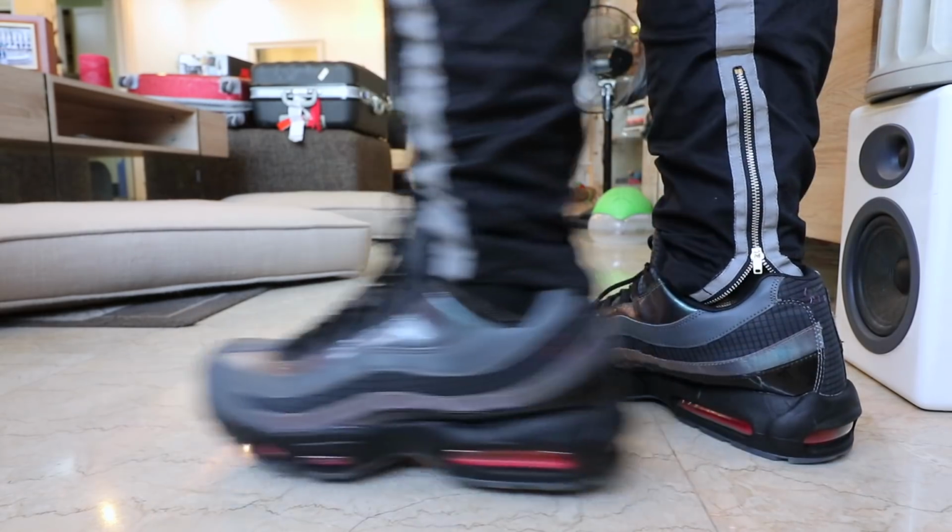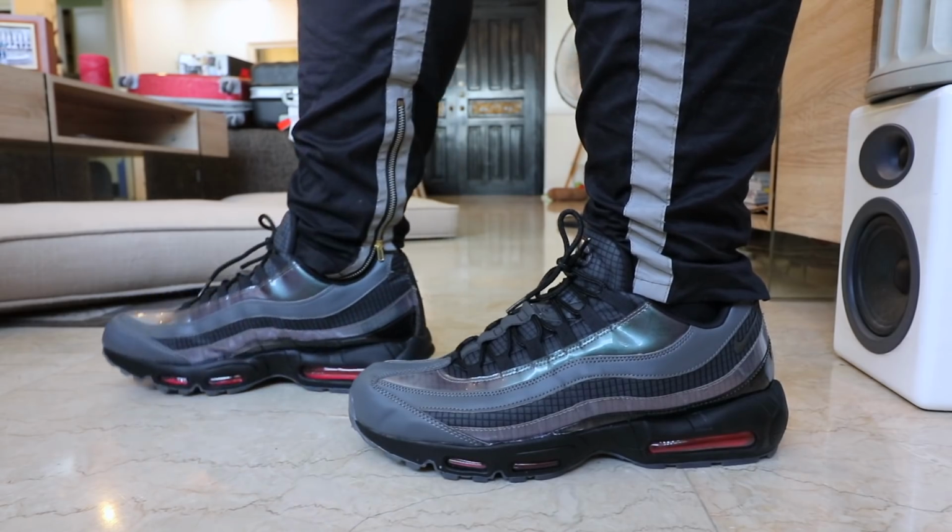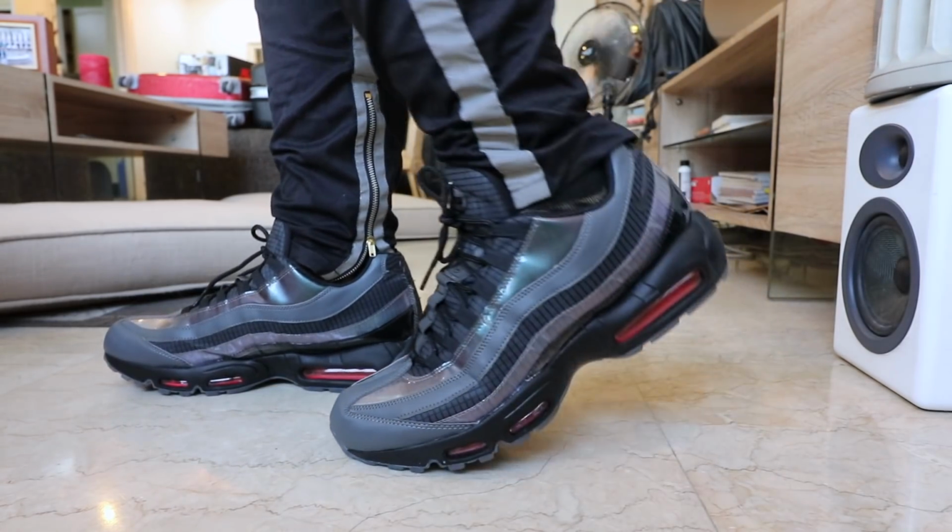So that was actually my main cop. This is the Air Max 95 LV8 in, what's the colorway again? Black, amber glow, and dark gray.